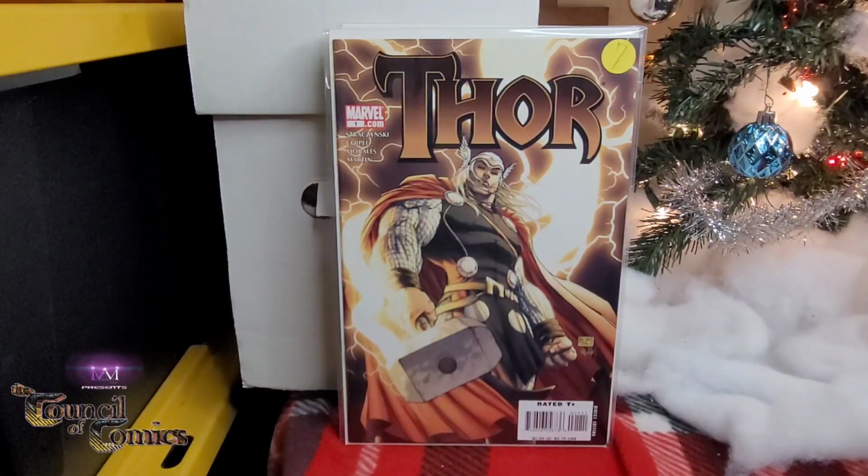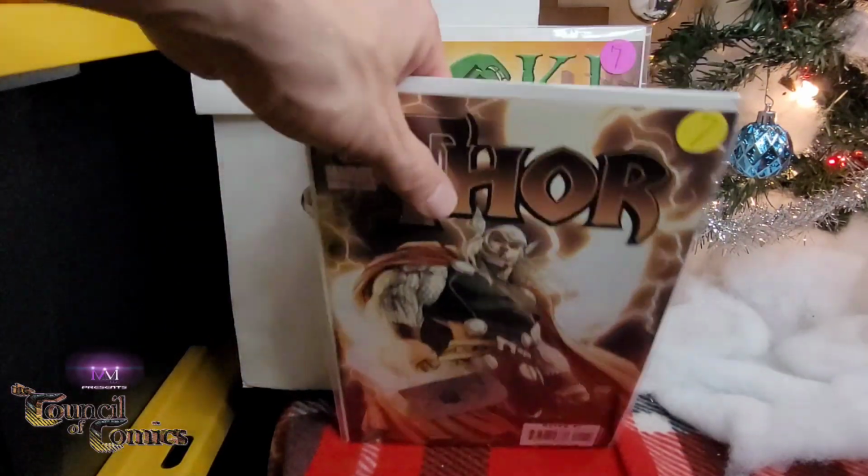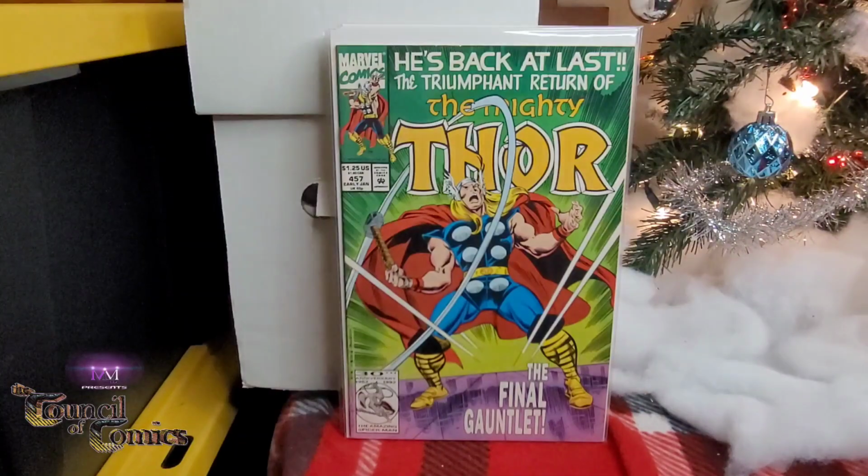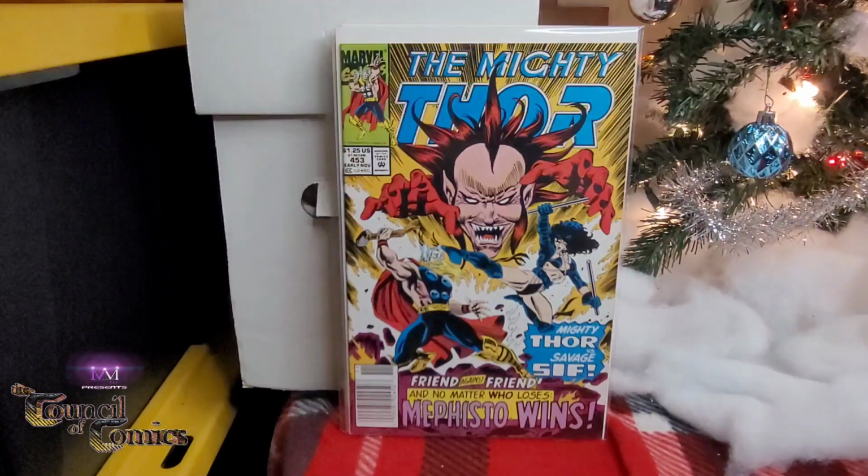Thor number 1. This is the variant cover by Michael Turner. Pretty dope. This is a $7 book. Loki variant edition number 5. This is the 2099 variant. It's pretty cool. It's a $7 book. The Mighty Thor number 457. Pretty cool. We also have 453, a newsstand.